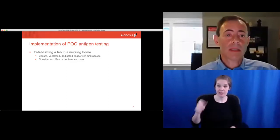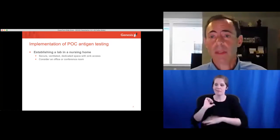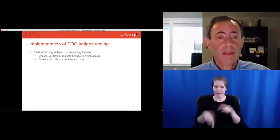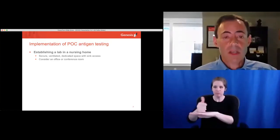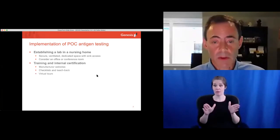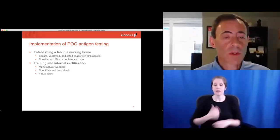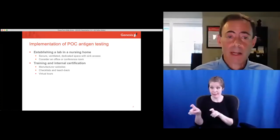So step one is establishing a lab. Every nursing home needs to find a place to have a lab. You can't do it at the bedside. You can't do it at the nursing station or in the hallway. You need a dedicated space that's secure, ventilated, with sink access. We look at conference rooms and offices, and sometimes you have to displace other functions, but that is absolutely necessary. Then we need to train and certify the individuals that will be conducting the tests. There are a lot of materials available on the manufacturer websites.